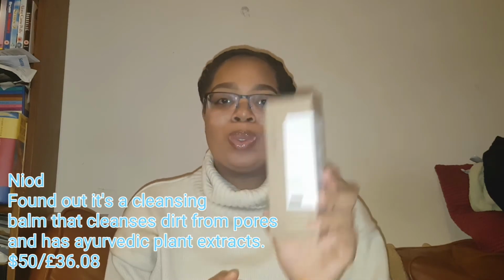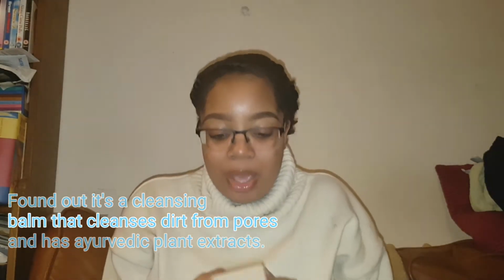Yeah, I don't know what this is, but I guess this is to do with skincare. Don't know what it is, and I don't even know how to open it. Trusty scissors. I don't know what this is. Honestly, this is... okay. So I don't know what this is.